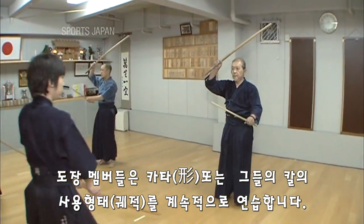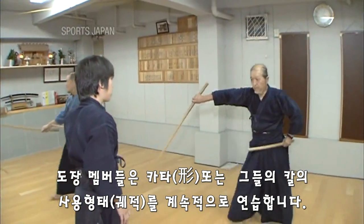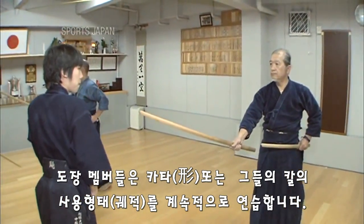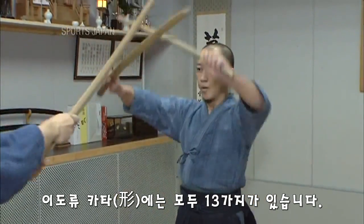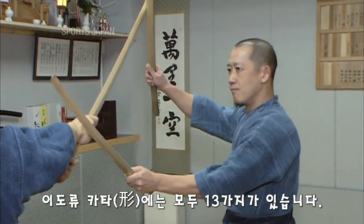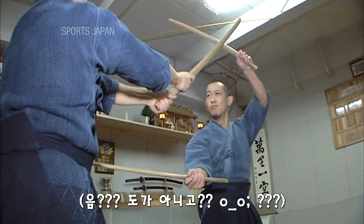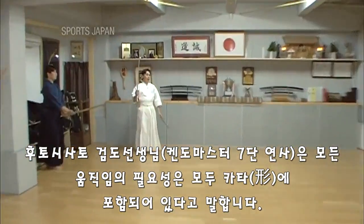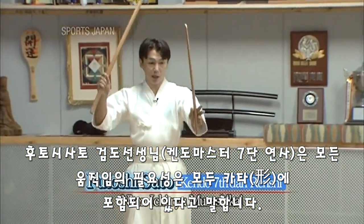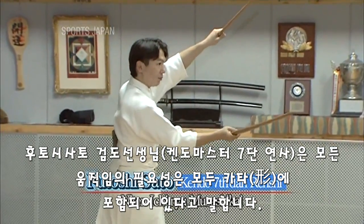Members continually practice kata, or forms using swords made from wood. There are 13 different kata in all. Performing them is the best way to remember the body movements and footwork. Kendo master Futoshi Sato says that all the necessary movements are included in the kata.